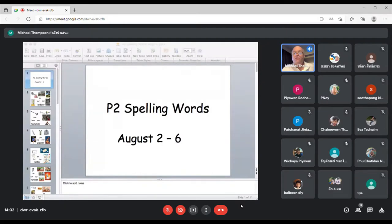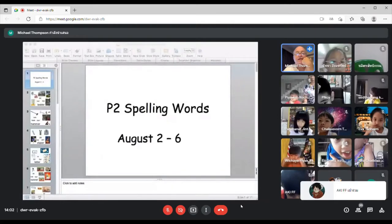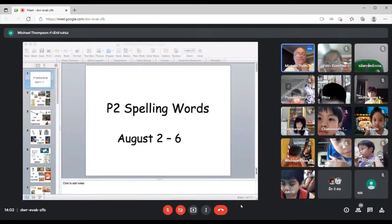P2 spelling words, August 2nd to August 6th. All right, I'll see if anybody else has studied. Yep, somebody else is coming in, so let me get that. All right. Remember, these have double middle letters. So here's our first one.